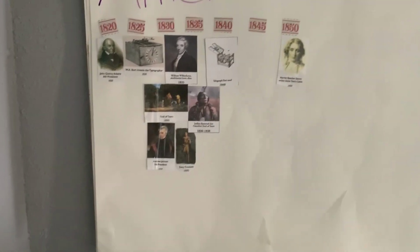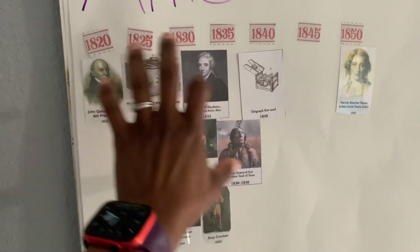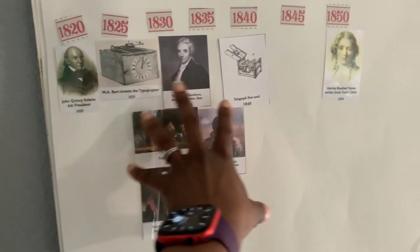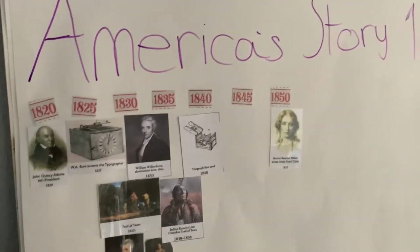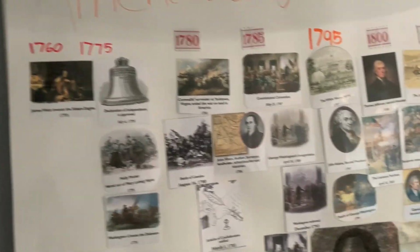Here is a timeline board that we have created. You will get these dates as a part of the packet if you purchase the online one. There's also one in the back of the book, but it's not in color. So these have been laminated. The girls will come in and put these on here. This is actually page number 4 for us. And this is just poster board from the dollar store. And we add in the different dates.